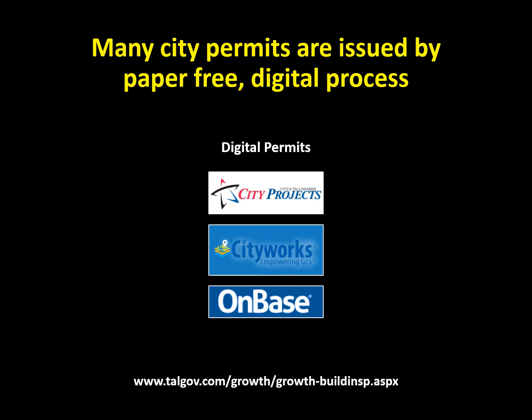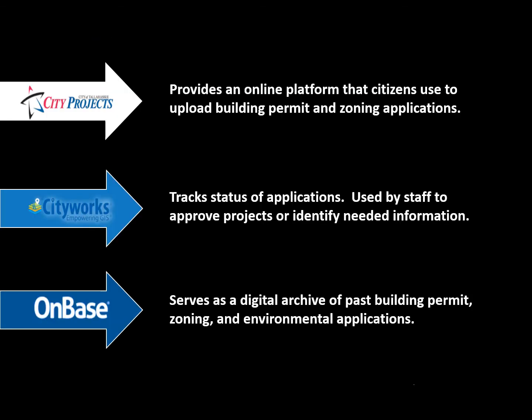More information about how to apply for a building permit is at the Building Inspection Division website at the bottom of the screen. For example, City Projects provides an online platform that citizens use to upload building permit and zoning applications. CityWorks tracks the status of applications. It's used by the city staff to approve projects or identify needed information. Also, OnBase serves as a digital archive of past building permit, zoning, and environmental applications.